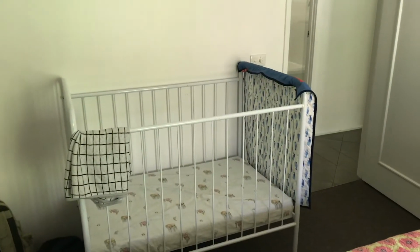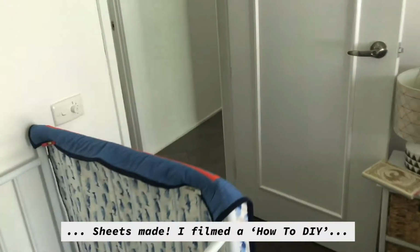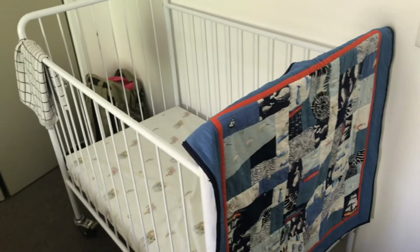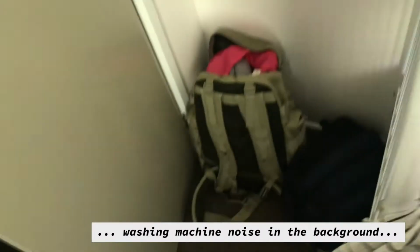This is James's bed. It also needs work. I've got to make some sheets. I actually bought a cot that's smaller than standard. It's actually called an evacuation cot from a daycare centre because you can wheel it through the doorways. And I did that because we don't have room for a full cot. These are our evacuation packs.